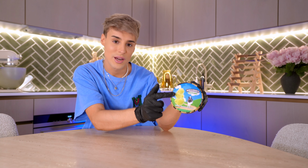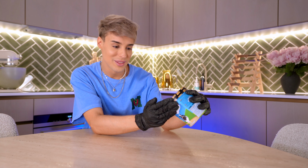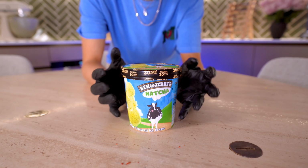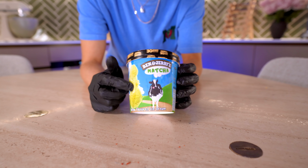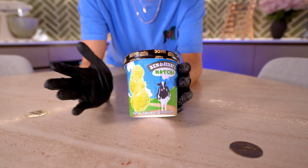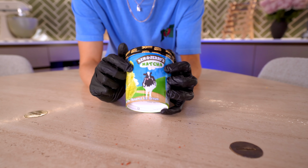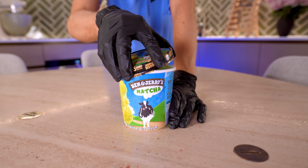I even did the design on the lid, so a lot of effort, a lot of time was spent on this one. I am a little bit disappointed with this one because the actual container had to go in the freezer, which made my design look all wrinkly. I don't actually think you can see it on camera, but it doesn't look real at all. This looks very much like someone put a sticker on it. I found a sky that looked very similar to the official Ben & Jerry's, and then I did the bit on top as well. So we're gonna open it up.